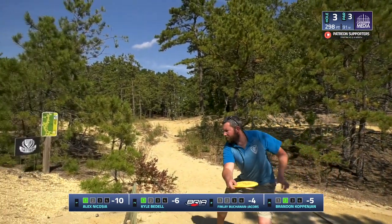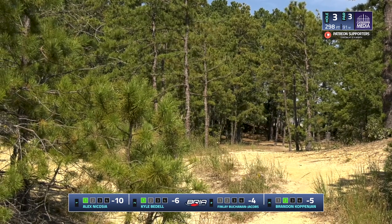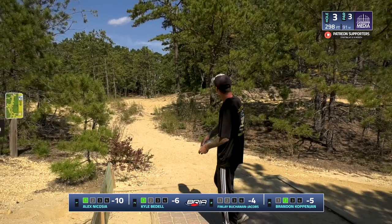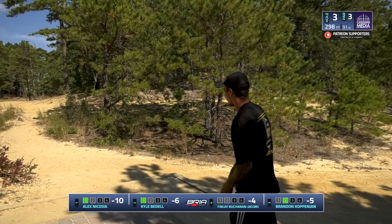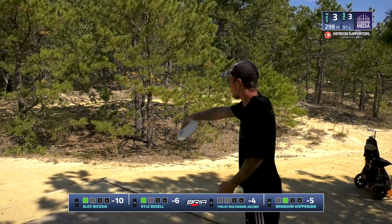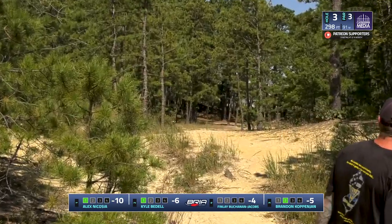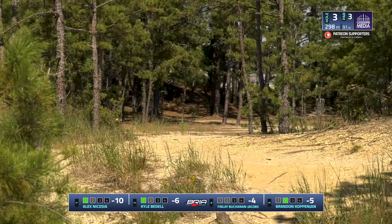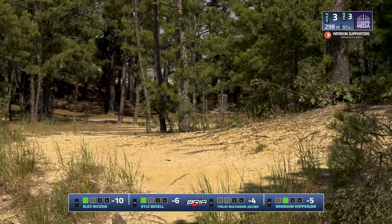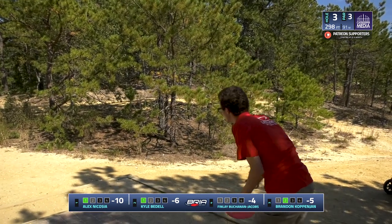And Alex second on the box. Ooh, he throws it directly at that corner tree and kicks left. He'll have some work to do for par. Kyle also going to the backhand. Plays it a little wide, trying to swing it to the right, but catches a tree on that left side. Kicks him left. Ooh, that'll be a good up and down if he can get it.